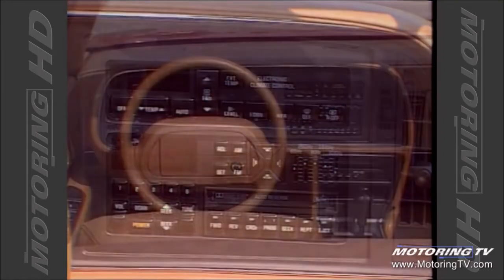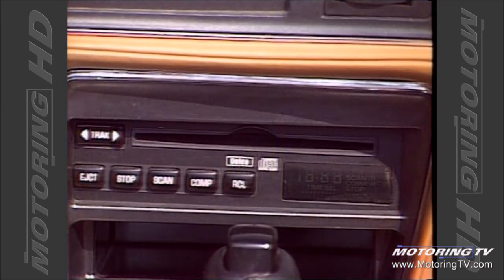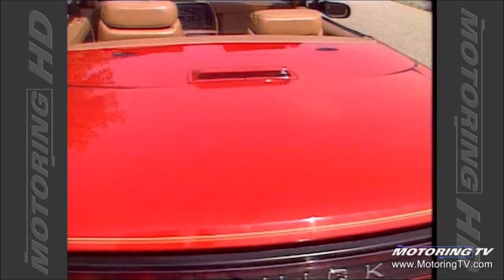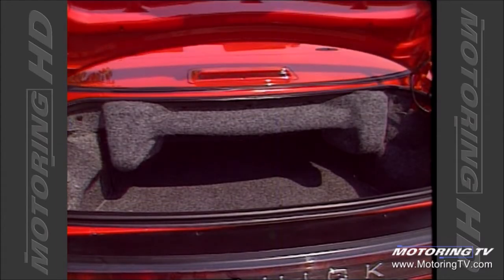When it comes to the instrument cluster, or should I say clutter, the Reatta takes a nosedive. The radio is full of fiddly buttons that are next to impossible to use, even without gloves on. Good luck in winter. I have more to say on the actual dash later. Lifting and lowering the ragtop is accomplished with ease. However, when it's down, it eats into an already tight trunk.